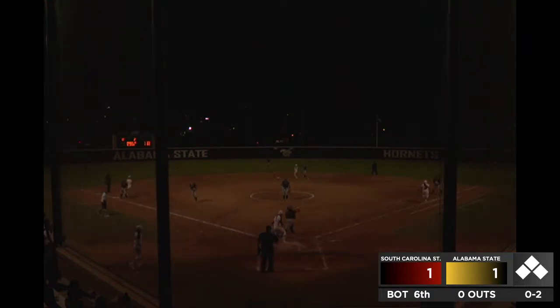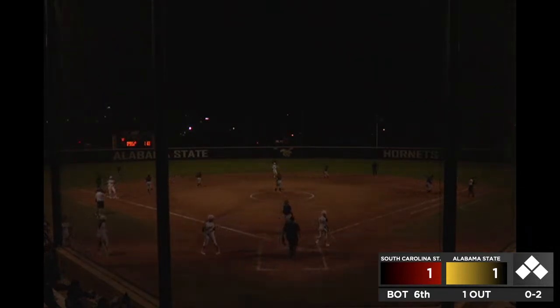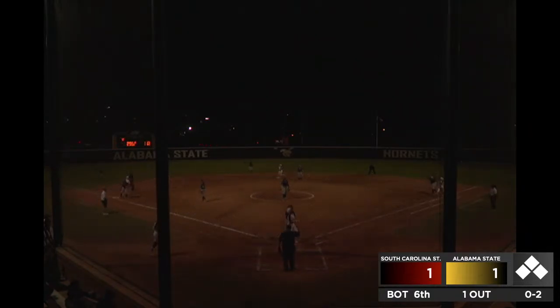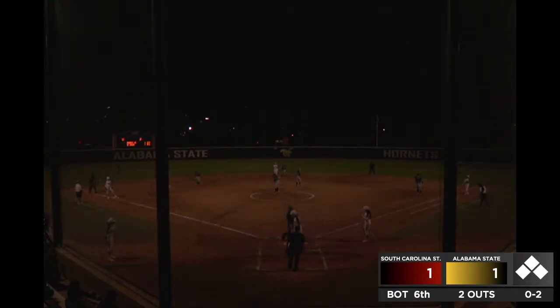And hit to the third baseman. Throws to home plate. With 1 out. That was Mayer who got out at home. Still leaves bases loaded with 1 out. Up to bat now, number 14, Jada Gardner. Callaway with the first pitch is hit again to the third baseman. Gets another runner at home base out. That'll be 2 outs for Alabama State.